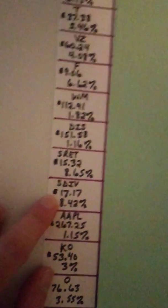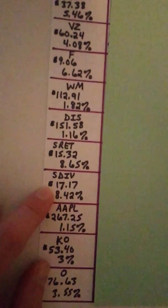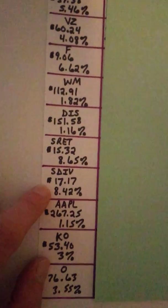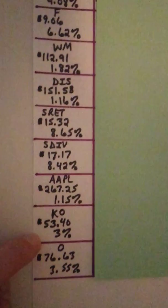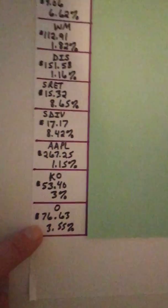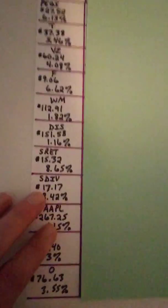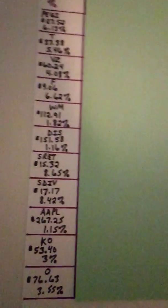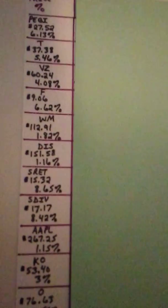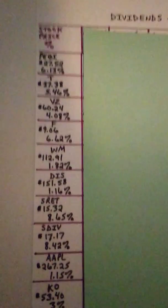SDIV is another Global X ETF that's comprised of high dividend paying stocks on a global basis. And Apple, Coca-Cola, and O, which is a stock ticker for Realty Income, a real estate investment trust. The reason you may want to consider one of these stocks over another is the times that they pay out.